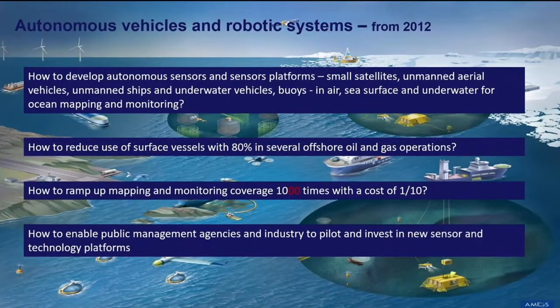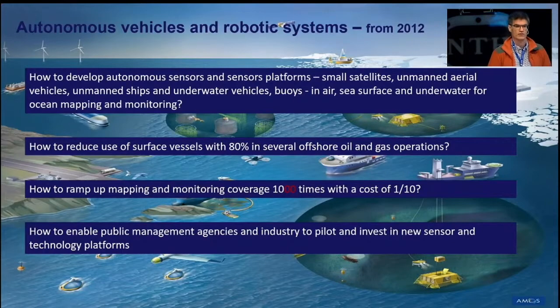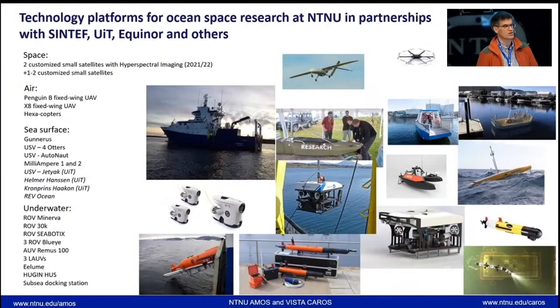So we have actually seen now the explosion in robotics everywhere. And when we started AMOS, these were supposed to be hairy targets. It was phrased, approved by the board, and we said that we should ramp up the third one, the mapping and monitoring coverage, 10 times at the cost of 110. But what we have seen, not only because of AMOS but in the industry around us, is that we are now ramping up maybe 1,000 times. And of course, a lot of new challenges come out of that. So we have seen a shift in technology.